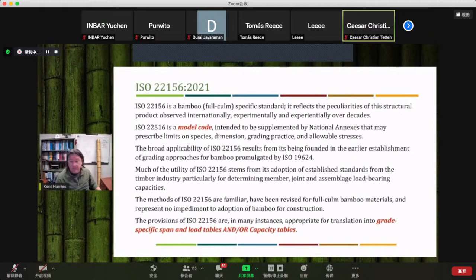And as I've mentioned, I think the provisions, the way they've been designed, are appropriate also for a translation into grade-specific span and load tables. And of course, these may be something that will show up in national annexes. In fact, some work is already underway in this regard.